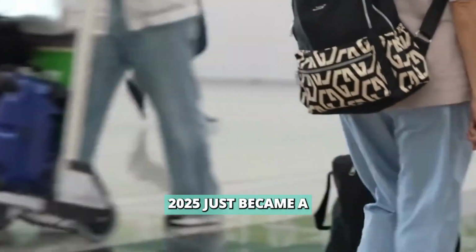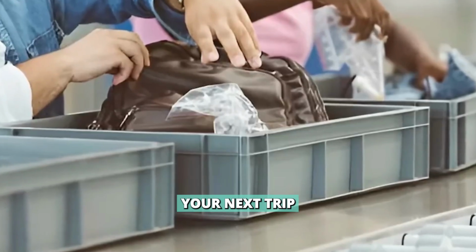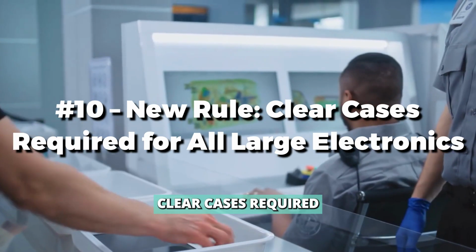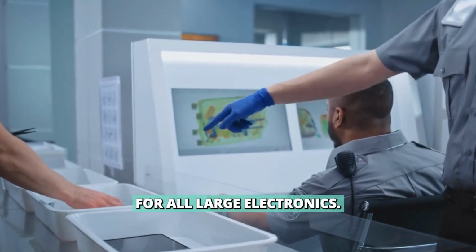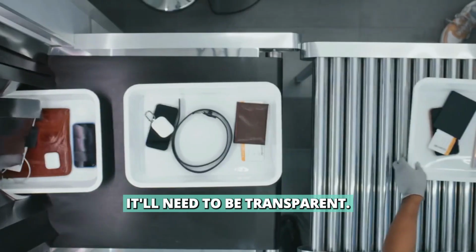Flying in 2025 just became a whole lot more complicated, and if you don't know these TSA changes, your next trip could take a turn for the worse. Number 10. Clear cases required for all large electronics. Your laptop might soon need more than a charger and sleeve. It'll need to be transparent.